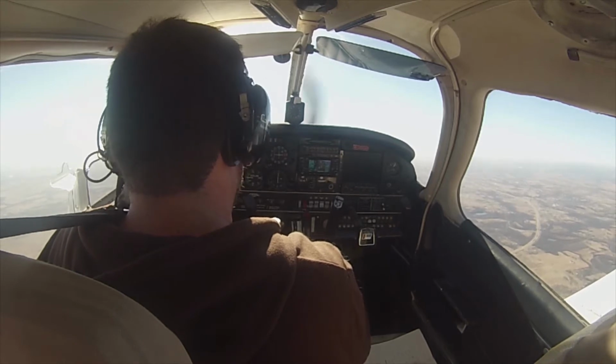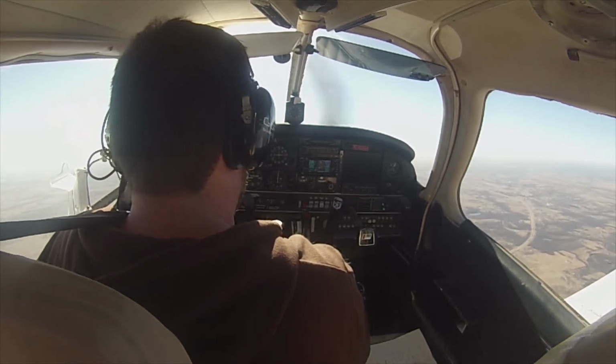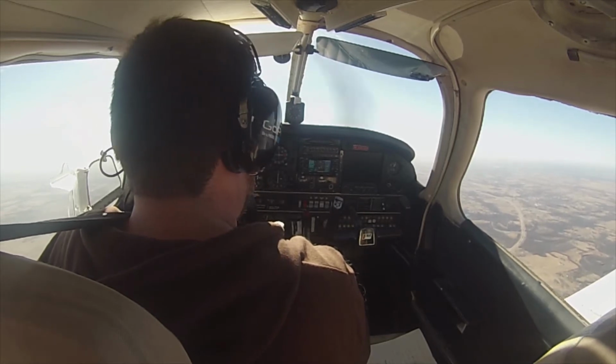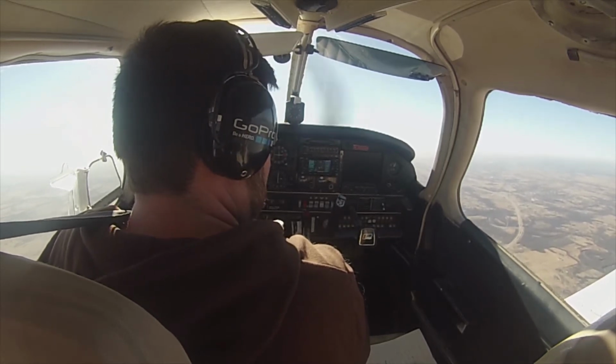Alright, we're going to do a slow turn to the right. Visual runway 8, and we're looking for the traffic AC 4651. Lots of red rudder.